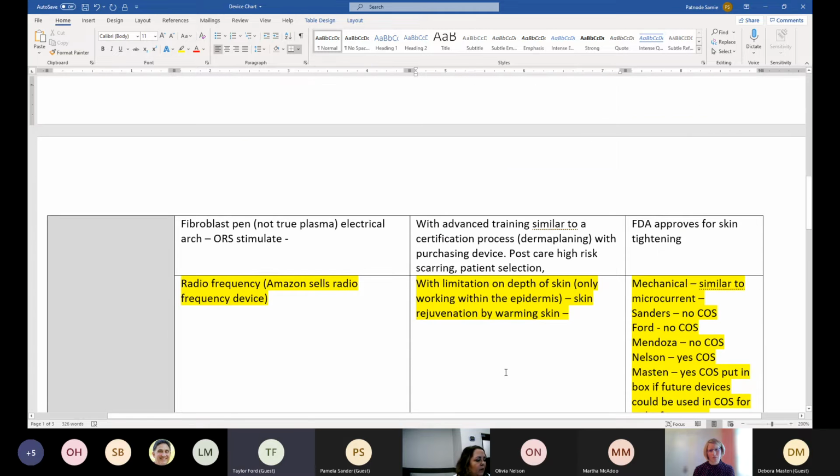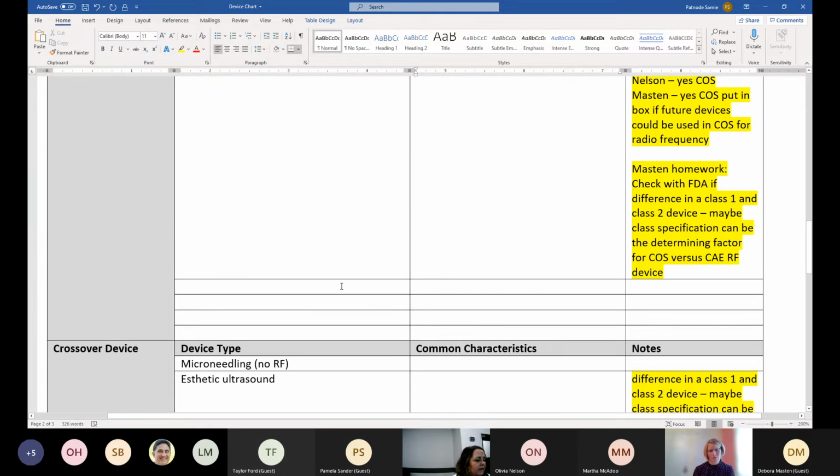And then tell me about what that would look like in COS. Education-wise? All of it. It's very basic. You're mostly using aesthetic ultrasound under COS. I would assume you would be using it to penetrate product. So you would apply a serum to the skin, and you would apply ultrasound on top of it. Sometimes it can feel a little bit warm, but it's a very low wattage. And again, I think there would probably be a different classification as far as a class 1 device versus a class 2.